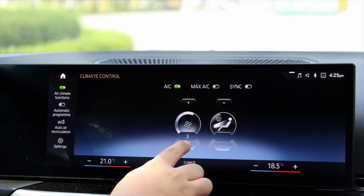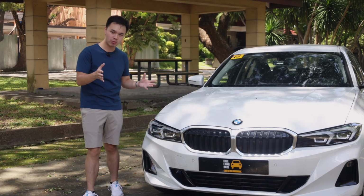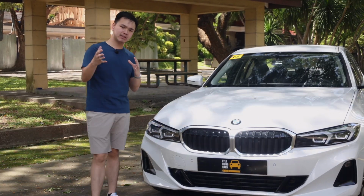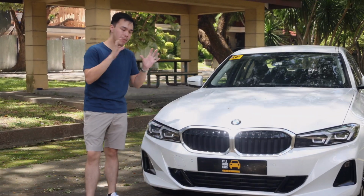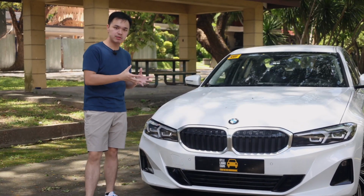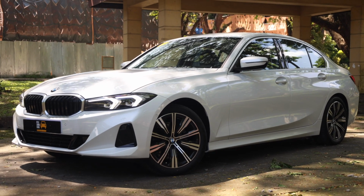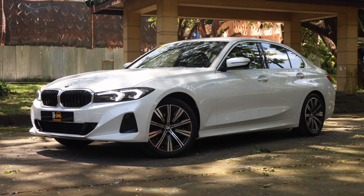it still is pretty annoying. So what exactly is different with the 318i Business compared to the Sport? Well, on the exterior, it really isn't too drastic. The major differences here are just your body kit. So when it comes to having your M Sport kits, your M Sport bumpers, you lose out on that. So this is a way more conservative design.